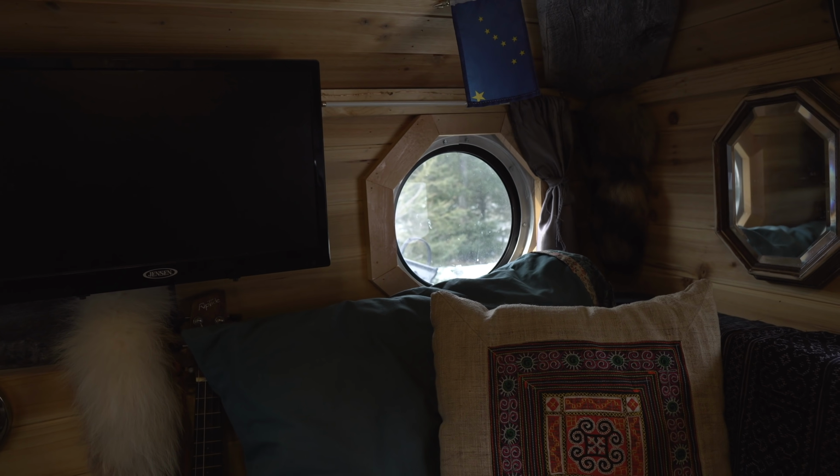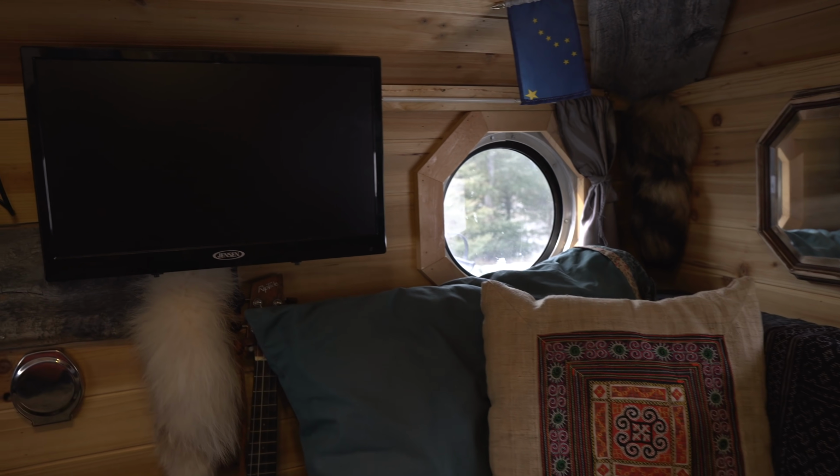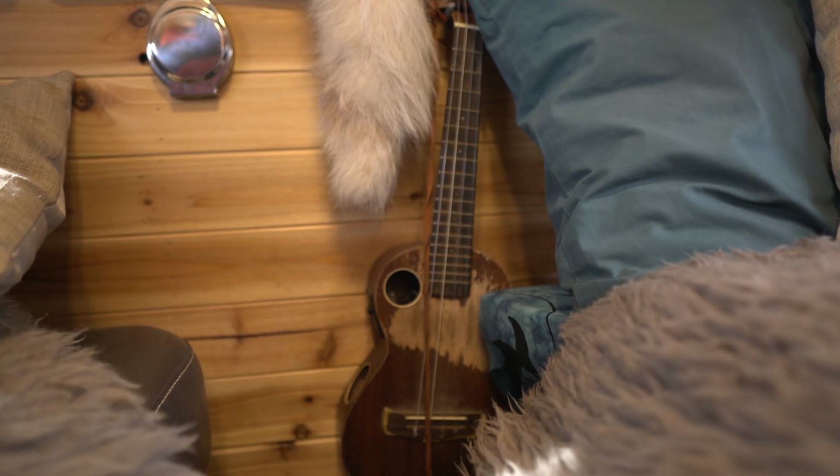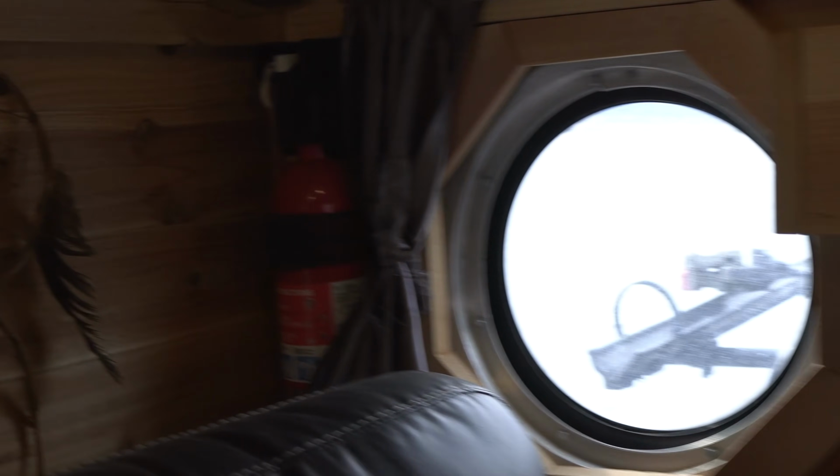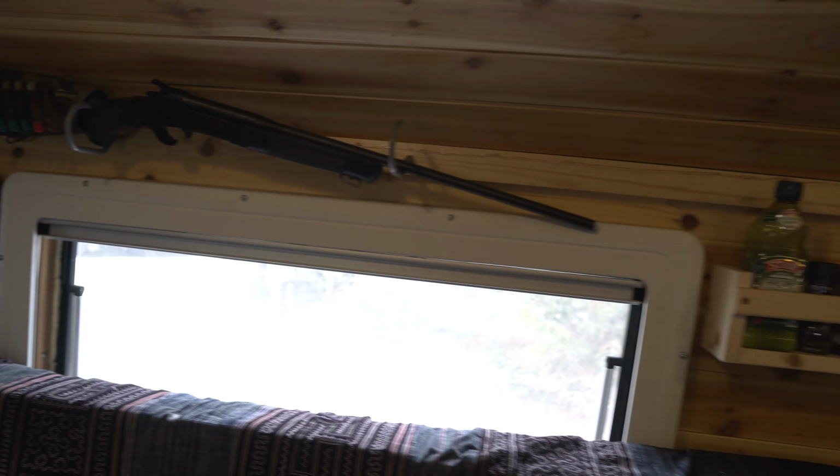And I've got a TV DVD player so you can sit in here on a rainy day and entertain yourself. The old ukulele, seen its better days, but well used. Fire extinguisher just in case in the back. Gotta have the shotgun for all kinds of reasons.